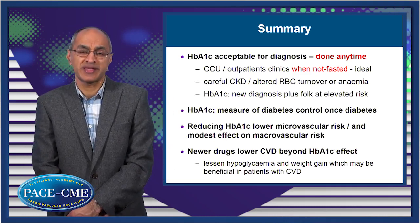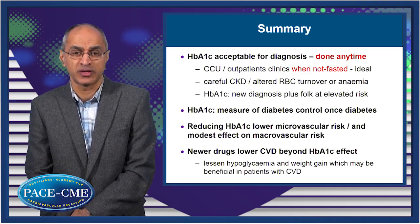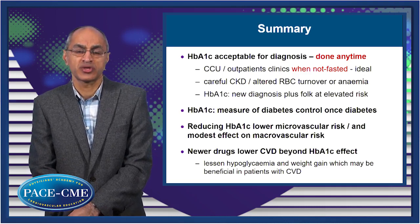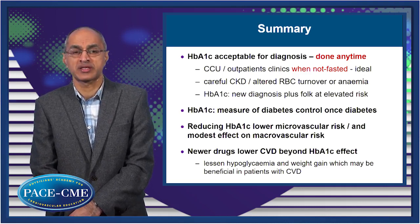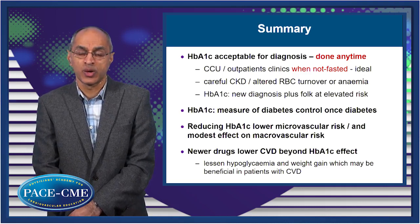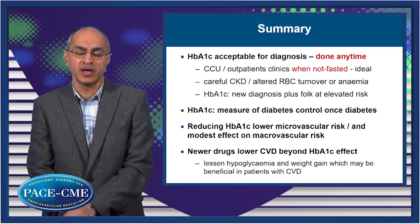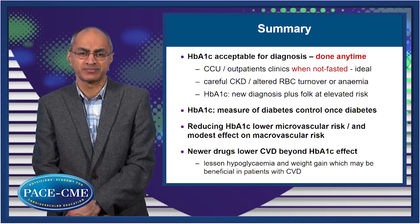Hemoglobin A1c is now accepted around the world for diagnosis of diabetes, and it can be done pretty much any time of the day and whether the patient has had an acute event, as long as that event hasn't lasted for several weeks. It can be done in cardiology clinics and outpatient clinics and coronary care units when the patient typically is not fasted. You have to be careful in terms of measurements of hemoglobin A1c when the patient has severe chronic kidney disease, or altered red blood cell turnover or severe anemia, but these are the minority of cases. But the vast majority, hemoglobin A1c is absolutely fine.